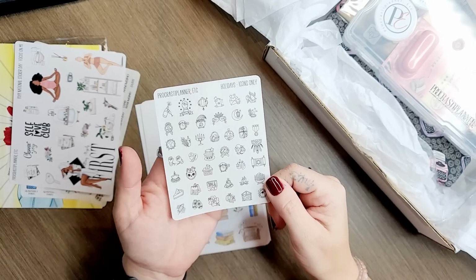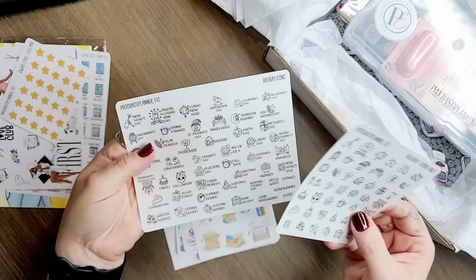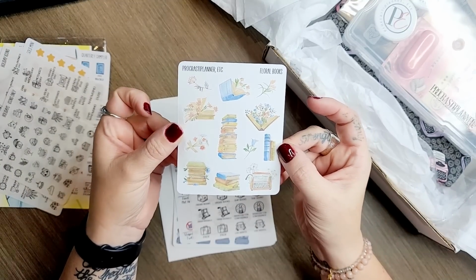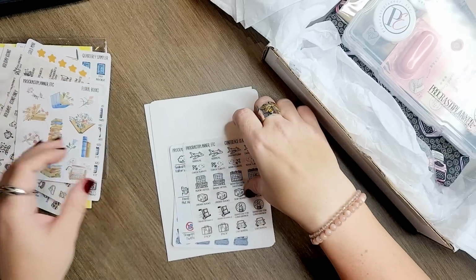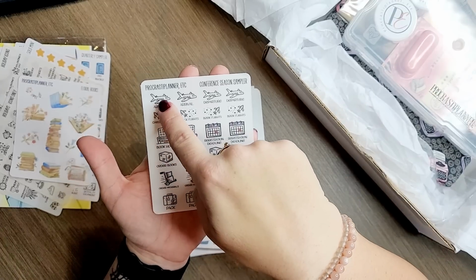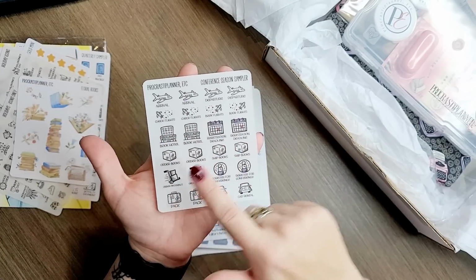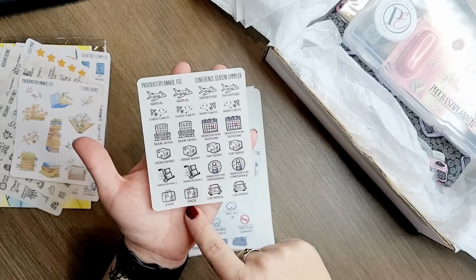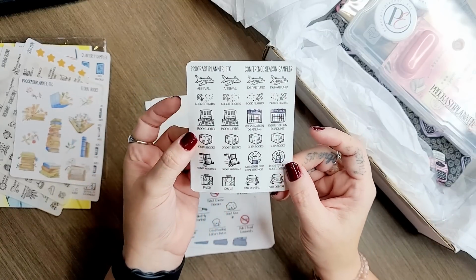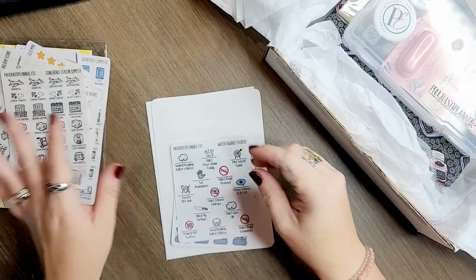So these are holiday icons. So you have the holidays with the actual words on them, and these are just the icons from that sheet. You've got some floral books. How beautiful are these? I know exactly where I'm going to use those. Then conference season sampler. So you're checking your flights, arrival, departure, book the hotel. If you're doing any conferences, like order your books, pack, get the car rental, ship your books, all of those things. If you're doing any conferences coming up, this is what you need for that.